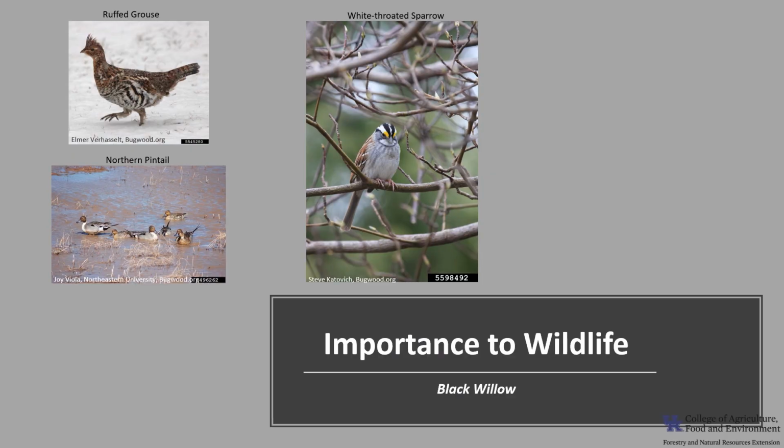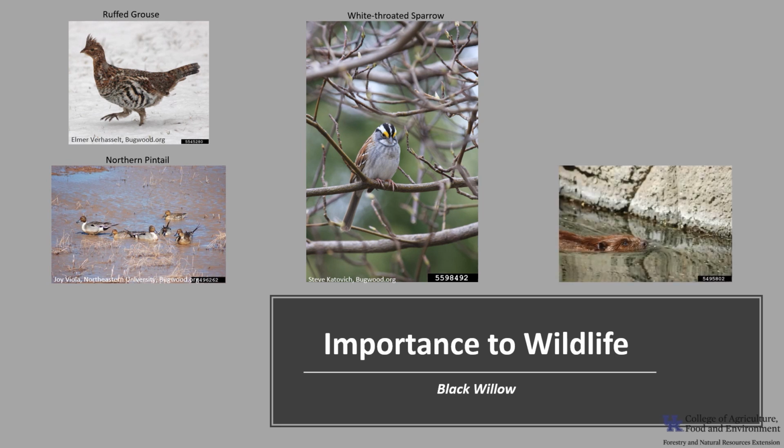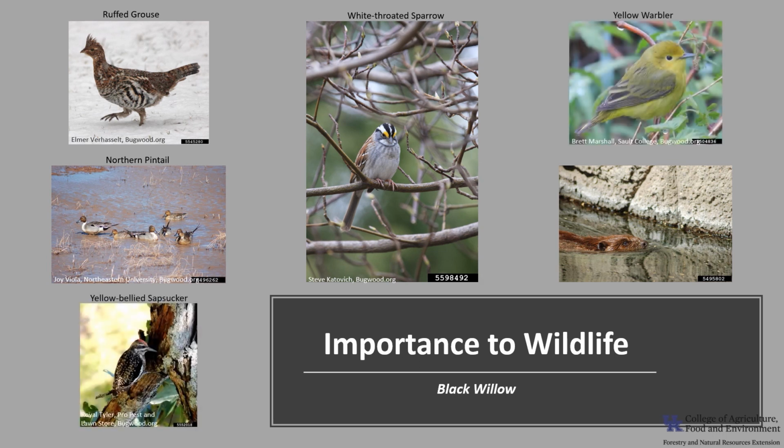Black willow is a moderately important tree for wildlife. The buds and catkins are eaten by a variety of birds, including ruffed grouse, white-throated sparrow, mallards, and northern pintail. Deer eat the twigs and leaves, while beaver feed on the wood and use the branches in the construction of their dams. Rusty grackle, yellow warbler, and the warbling vireo will use the willows for their nest sites, and yellow-bellied sapsuckers feed on the sap from holes they peck through the bark.